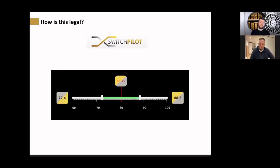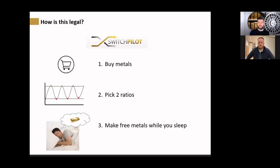And there's two options. One, you can say, switch from gold to silver and then silver to gold, and then stop. So it's one cycle, like your washing machine, do one cycle and stop. Or you can select an option that it's always on. I reckon you could leave this on and maybe check it once a year, something like that. So it's a true set and forget, hands-free. Whenever your ratios occur, the system will switch for you. It also won't allow you to lose money either. So it's very, very clever. And then the third step, well, sleep and dream about free metals. Just collect as the ratios move. So that's the second option, which I'm sure is very appealing to a lot of people.